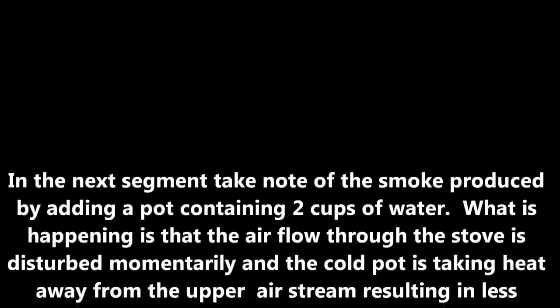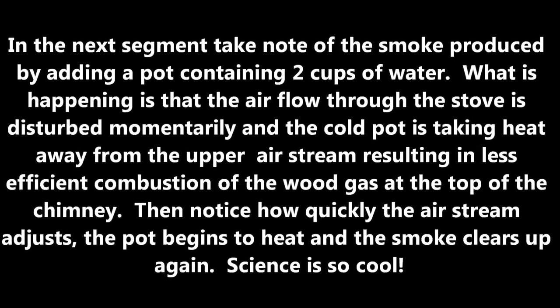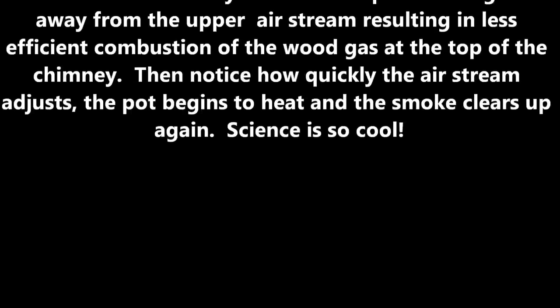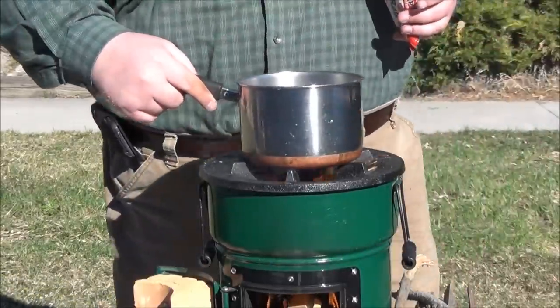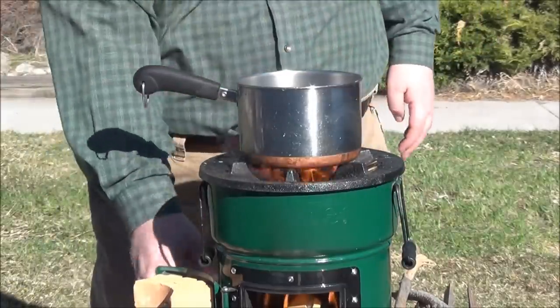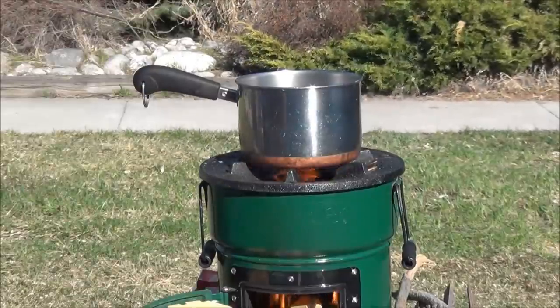Okay, let's cook something. Okay, took me a little while. Had to go in the house and get a pot and some water and scrounge up something I didn't mind cooking real quick. Some top ramen noodles. Gonna go ahead and let that water boil, and we're gonna see how long that takes. So the start time on the water is 4:55.